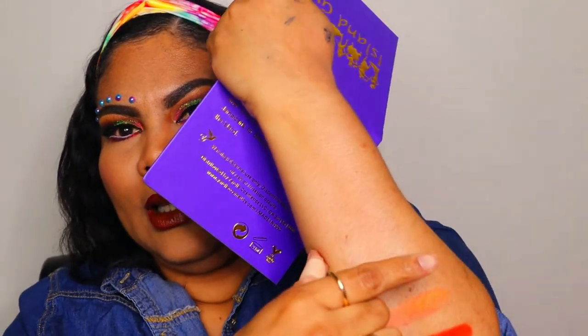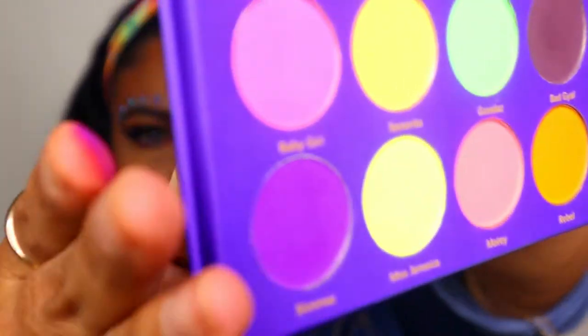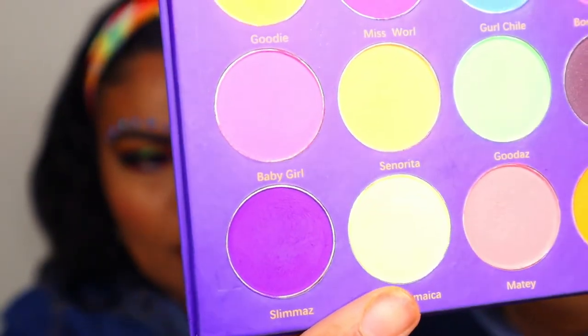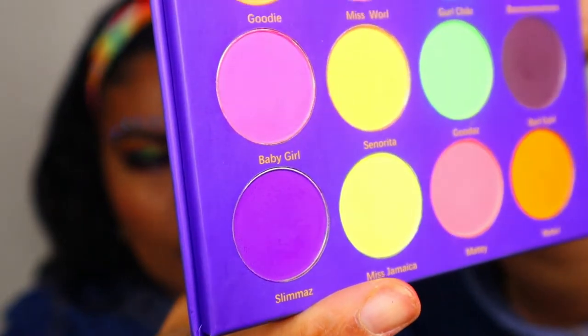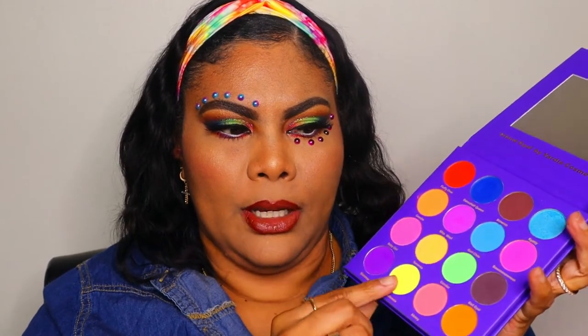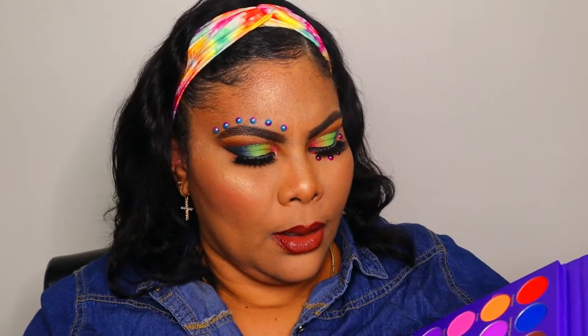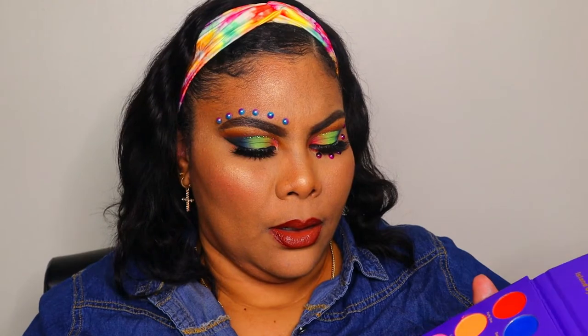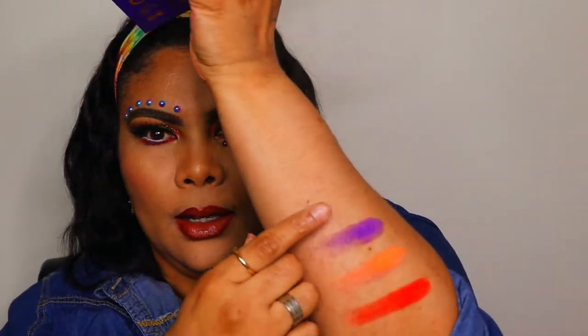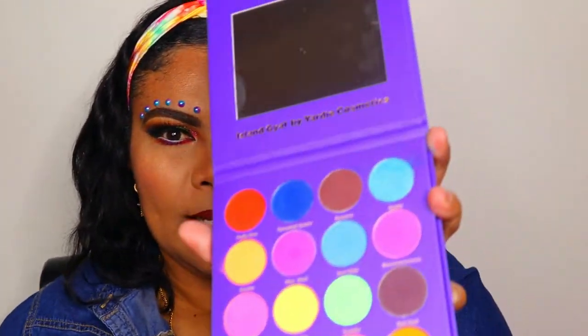So right off the bat, they do seem pretty pigmented. That's the purple there. And I'm gonna swatch this last color here, which is a neon Miss Jamaica, which is a neon yellow. Sorry that the light is washing it out, but it is pretty neon. That seems to look like the true color of it here. And that's what that looks like. So that is the Island Gyal palette.